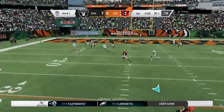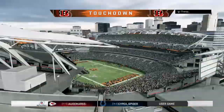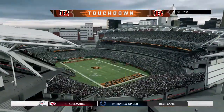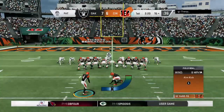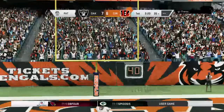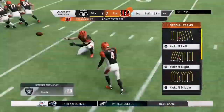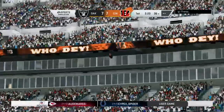Dalton, well, he's going to go for it all. Green's open, and he's got it for a Bengal touchdown. A.J. Green, 31 yards, as his guys are on the board here in this first quarter. Extra point up and good by Bullock, and we are tied at 7.